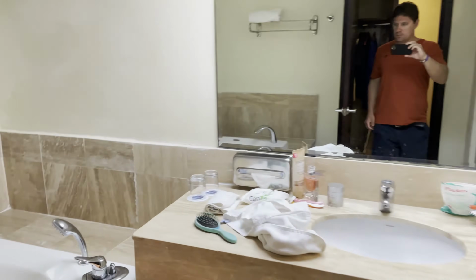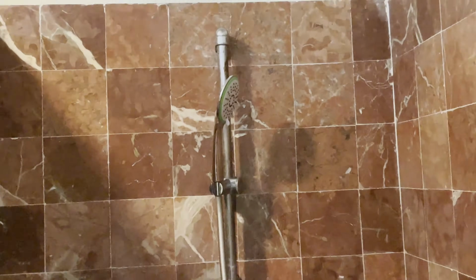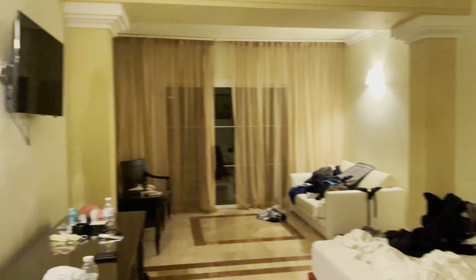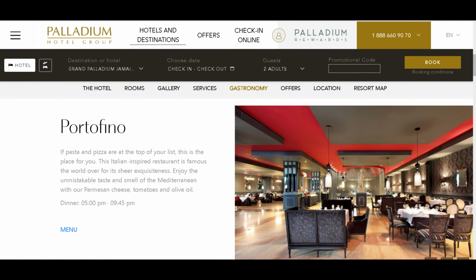Now, if we go into the bathroom, you see my ugly self. But you can see, it's just not very well maintained. It smelled like mold and mildew, and as you can see, our shower head faced to the right. So you couldn't even stand there and take a shower. You had to hold on to the handheld thing. It overall just was not a very nice room. I honestly did not like it. A lot of people that we went with also did not care for the room. It's very outdated.